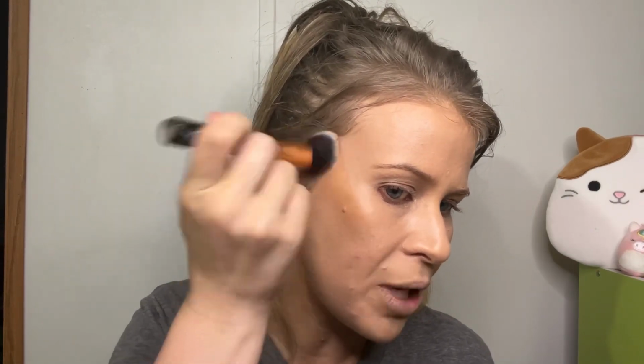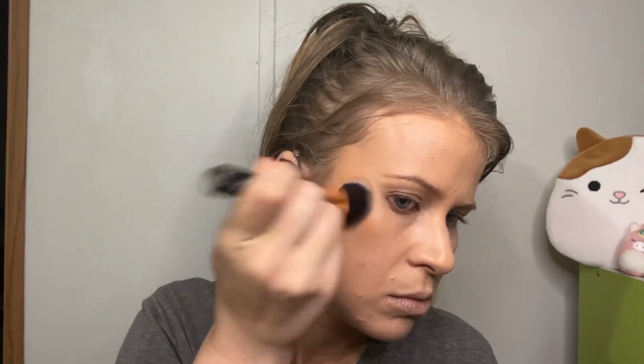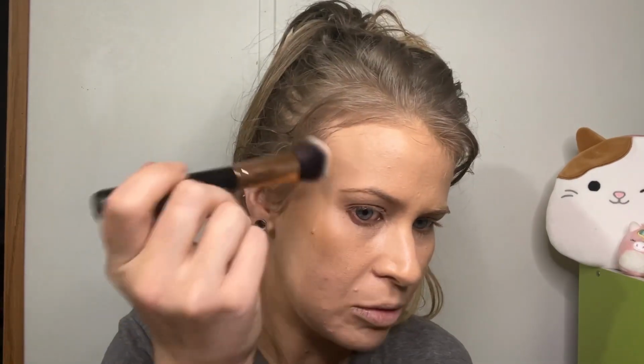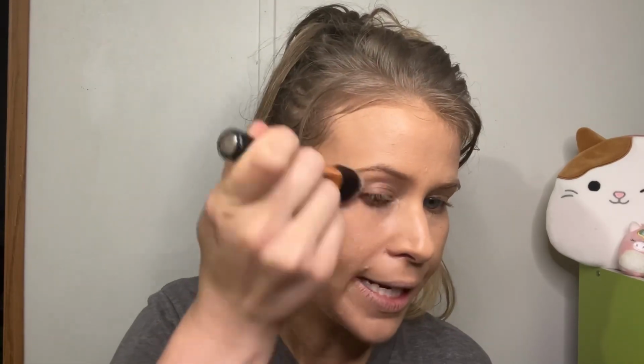And I'm just gonna apply this like I would any other cream bronzer. I'm gonna wipe off the brush completely before I blend that out, so I'm not depositing more product as I'm trying to blend. This brush feels so nice on the skin, and I do think that it's doing a nice job in blending.